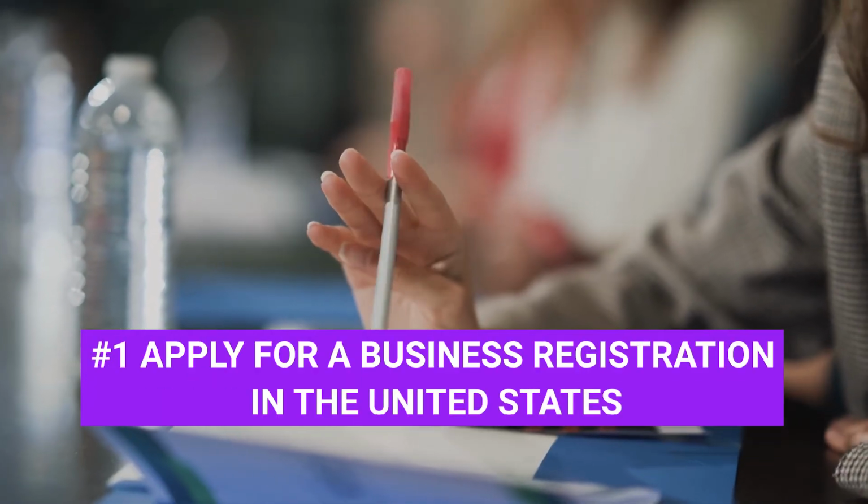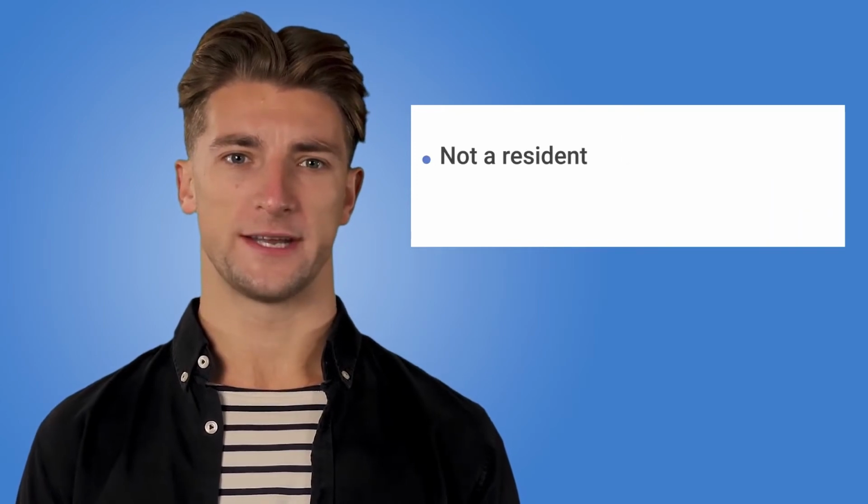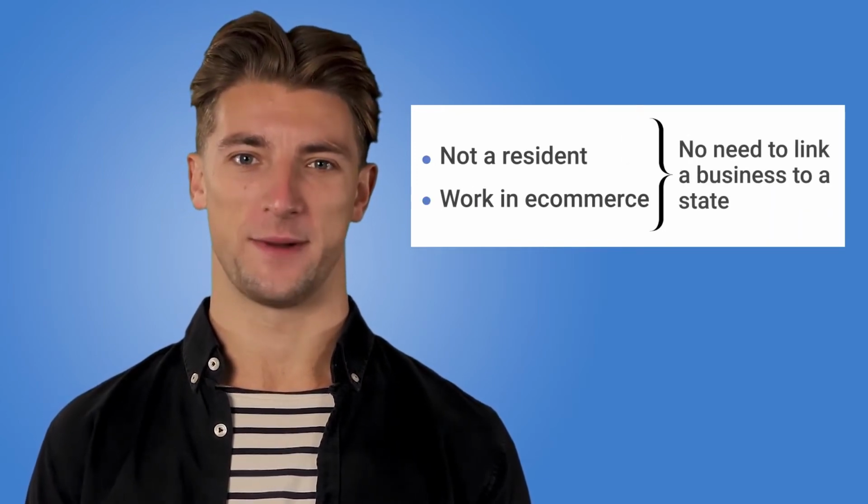Step 1. Apply for business registration in the United States. Wherever you are, it's better to be a responsible entrepreneur and apply for business registration in the US. If you're not a US resident, you need to find a registered agent that has a physical address in the US. Another important thing is the place of registration. Generally, US entrepreneurs are recommended to register a business in the state they live and work in. If you're not a US resident and you work in e-commerce, you don't have to link your business to a state. Each state has its own taxation system, so register your business in the state with favorable rates and terms of business registration. Some of the good options are Delaware, Wyoming, and Nevada.